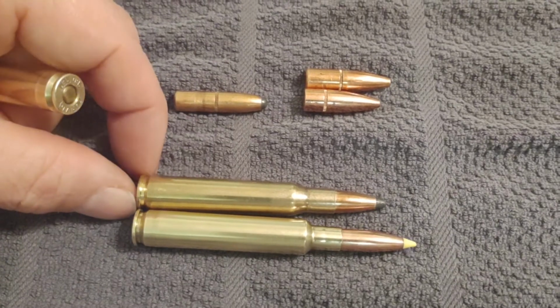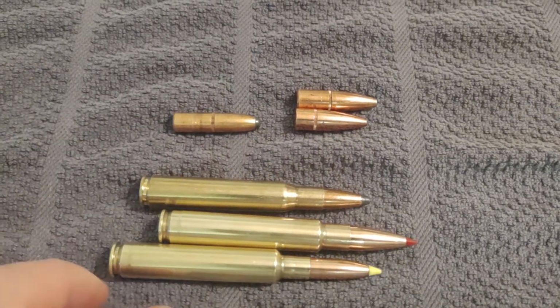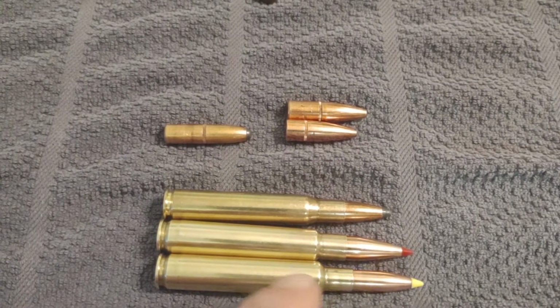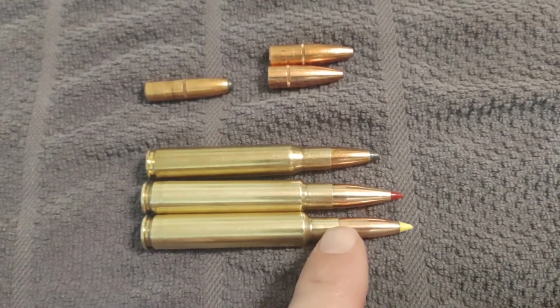When we look at this, we're trying to figure out, what would you do with it? For me, I really want to do a 33, pushing this neck forward even further, and being able to run the bullet out of the case so I can make use of the full 3.5. Same thing with the 270.